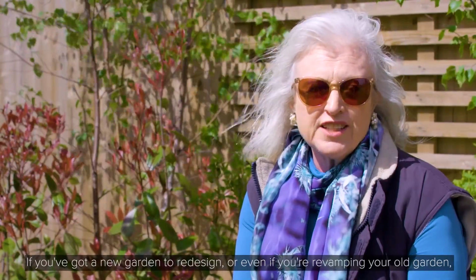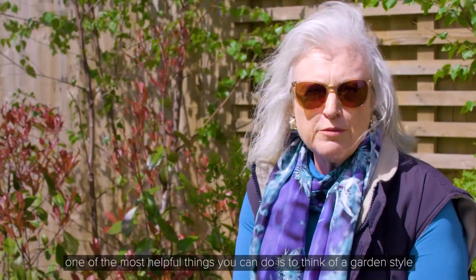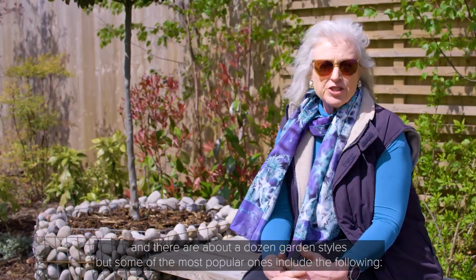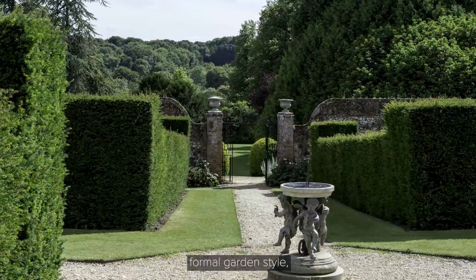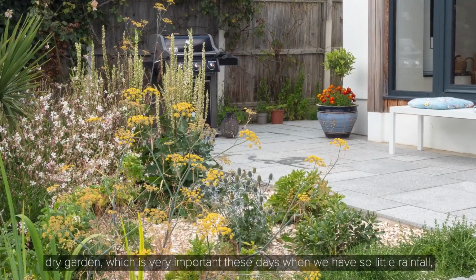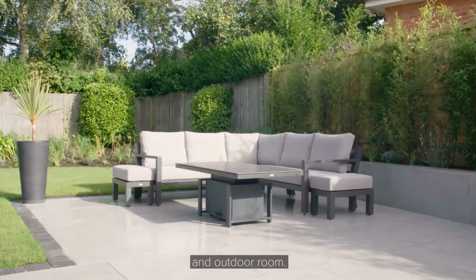If you've got a new garden to redesign, or even if you're revamping your old garden, one of the most helpful things you can do is to think of a garden style. And there are about a dozen garden styles, but some of the most popular ones include the following: cottage garden style, formal garden style, English country garden, dry garden, which is very important these days when we have so little rainfall, and outdoor room.